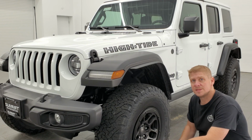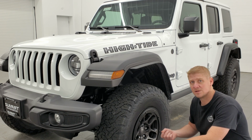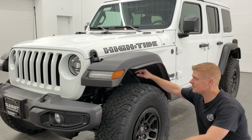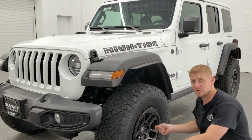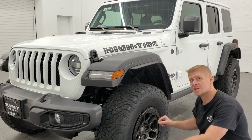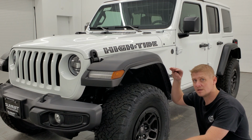So the first thing that you'll notice about the High Tide Edition is that it looks like it has a lift on it. And that's because it actually does. It comes with the Extreme Recon 35-inch tire and wheel group. And if you watch my other video on the Extreme Recon tire and wheel group, you'll know that it gives you a 1-inch suspension lift over a standard Jeep. The spring is 1 inch bigger, the sway bar is 1 inch bigger as well. And then you also get the 17 by 8 inch beadlock capable wheels with the BF Goodrich All-Terrain TA tires. These are LT315/70R17s. And just on a Rubicon, between this lift and the tire and wheels, it gave the Rubicon 2 inches higher off the ground.